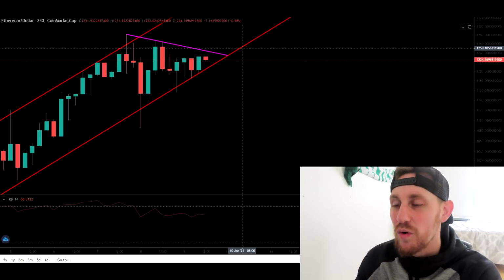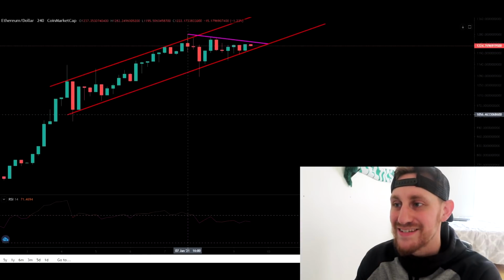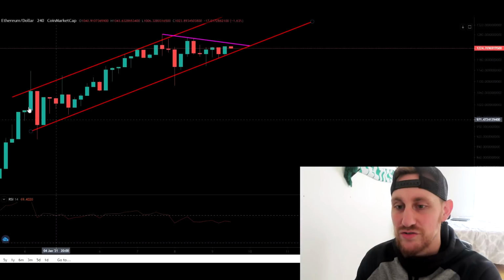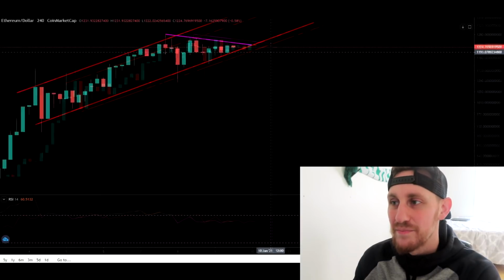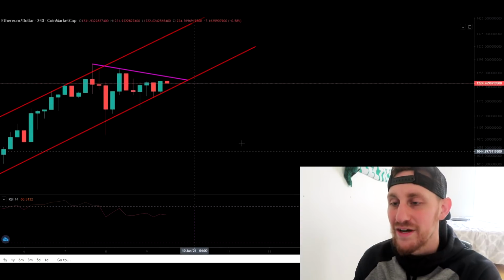Now, is it going to go up or down? Well, in the longer term time frame, right, we're in this upwards channel, right? You guys can see this upwards channel goes all the way back to the 4th of January. And we've gotten perfect touches on the top and bottom on this channel, right? So are we going to the upside or downside?